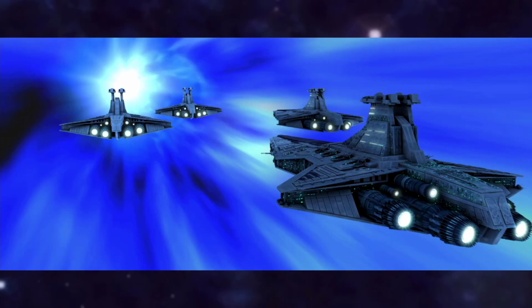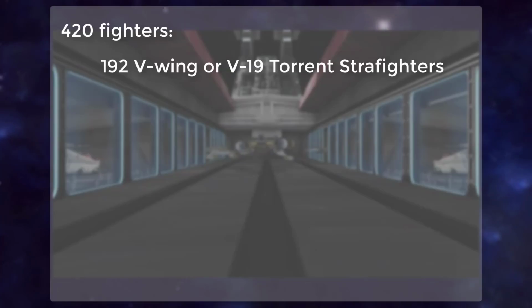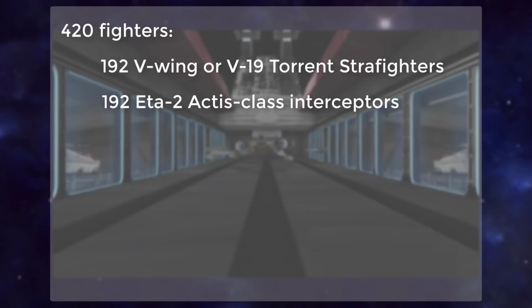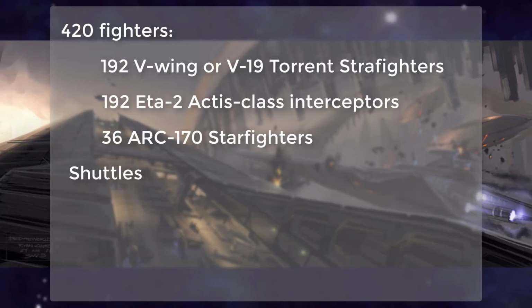Complement. Despite possessing powerful weaponry and being on par with the Victory-class, the Venator-class was designed with an additional starfighter carrier role in mind. Its hangars were far larger than those on other Star Destroyers like the Victory-class and later models like the Imperator or Imperial-class. Prior to the formation of the Galactic Empire, a typical Republic Venator carried a complement of 420 fighters: 192 V-Wing or V-19 turret starfighters, 192 ETA-2 Actis-class interceptors, and at least 36 ARC-170 starfighters. The ship also typically maintained a variety of shuttles in its hangars, since it was capable of entering a planet's atmosphere and landing on its surface.